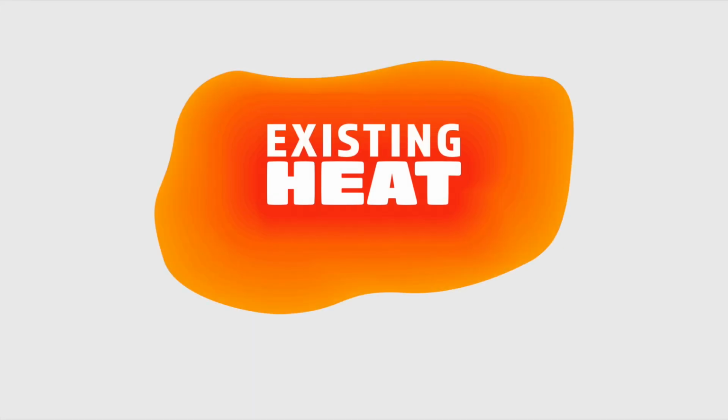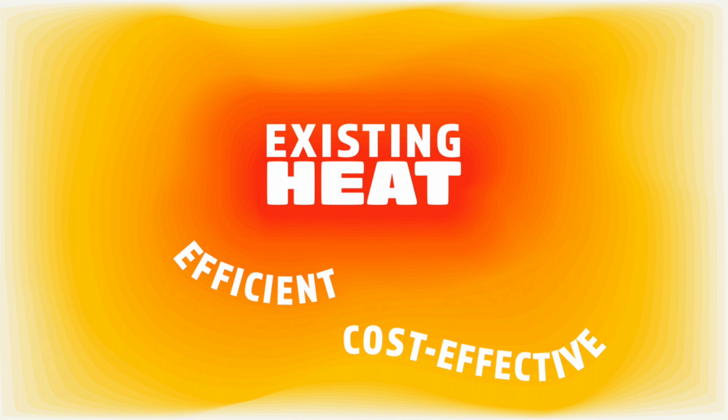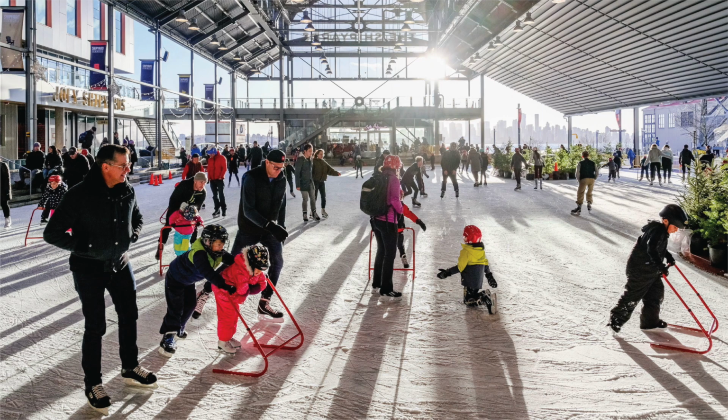Using existing heat means less drilling, making thermal energy networks more efficient and cost-effective. An ice rink in Vancouver provides heat and hot water to nearby buildings, the equivalent of 43 homes, by sharing heat that's removed during the freezing process. Maintaining the ice rink is now 2 to 3 times more efficient and dramatically reduces fossil fuel use.